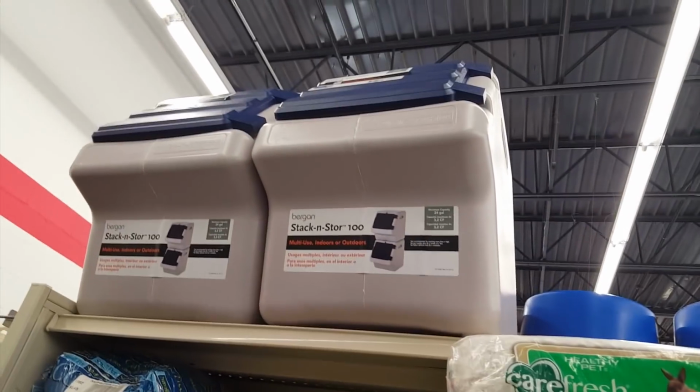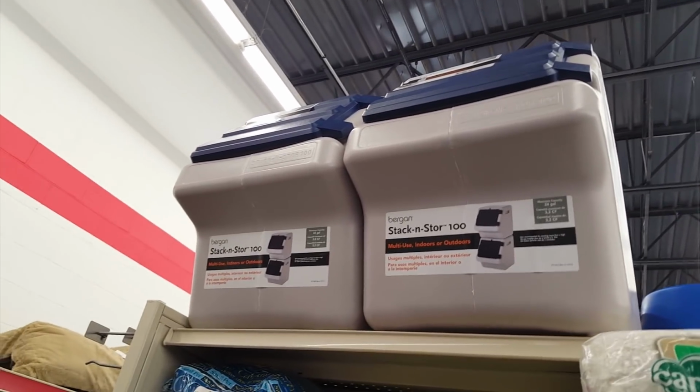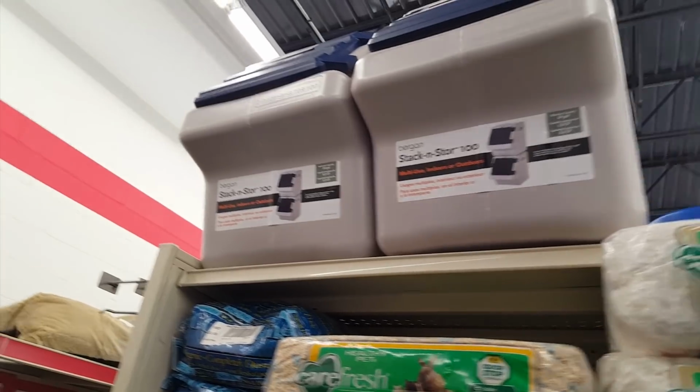Those are the ones, I think. They're very similar to what we have, aren't they? Second store. But I would bet that they're pretty expensive. The ones I bought before were like $7.